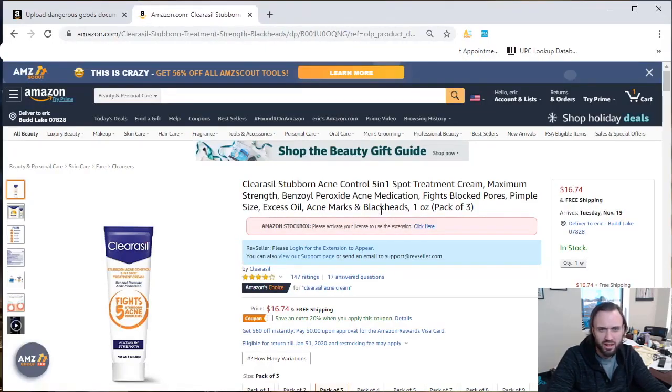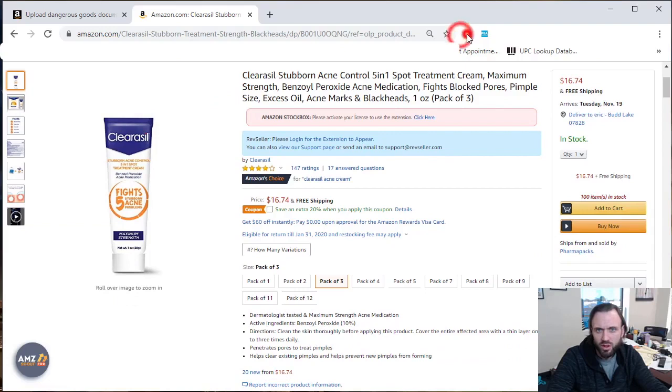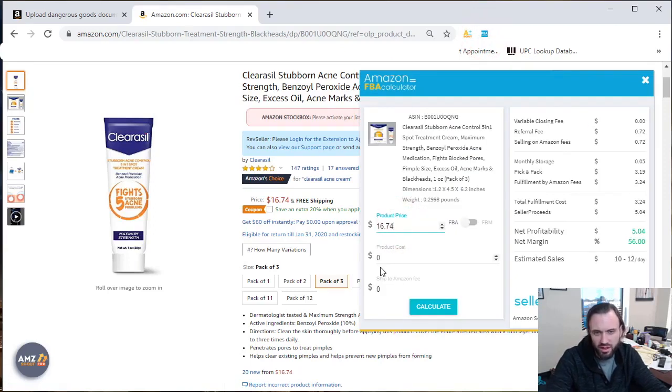So this is the product. Clearasil Stubborn Acne Control 5-in-1. It's selling for $16.44. It's moving 410 units a month. Let's say I'm paying $2.50 for this product. That's $7.50 for the 3-pack. Price $16.74. Let's say you're even paying $9. Let's see if there's any money in there. $1.99. Not great. But if you could get this product for, like I said, $2.50 before, which would be $7.50 for the 3-pack, you can make $3.49 on this product, which is reasonable.